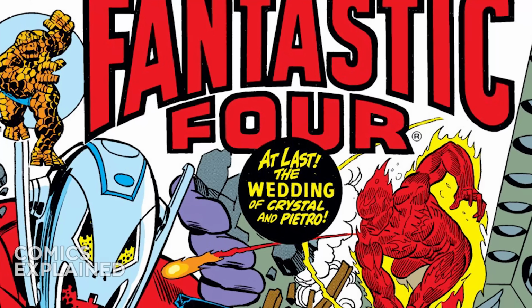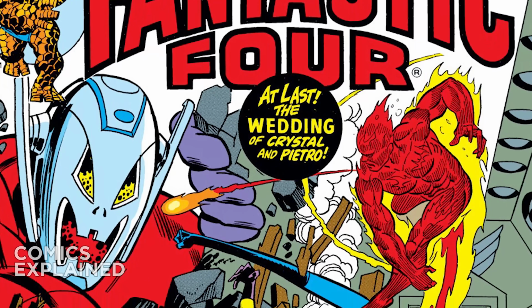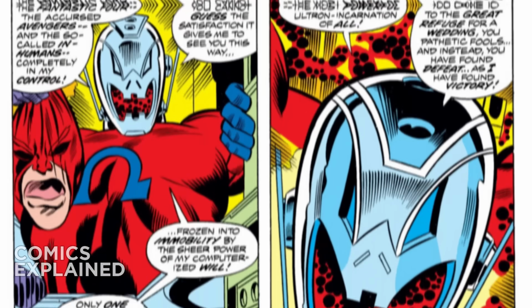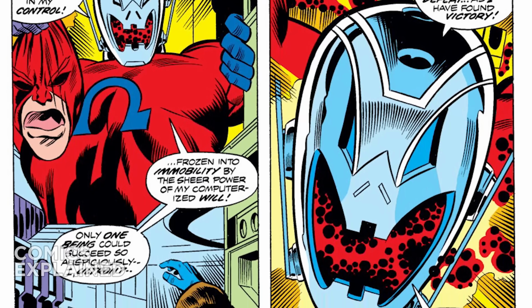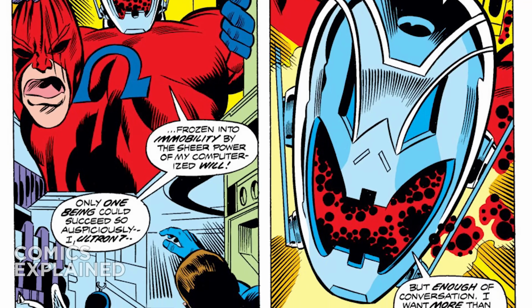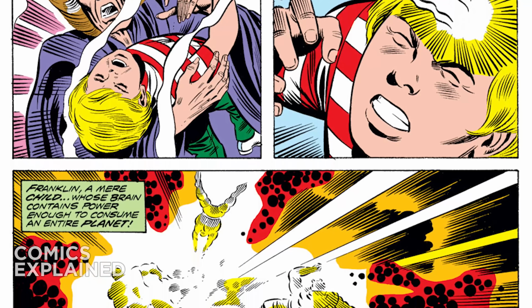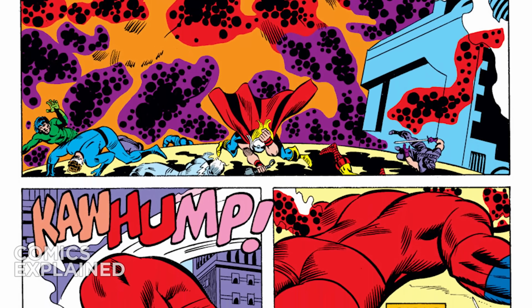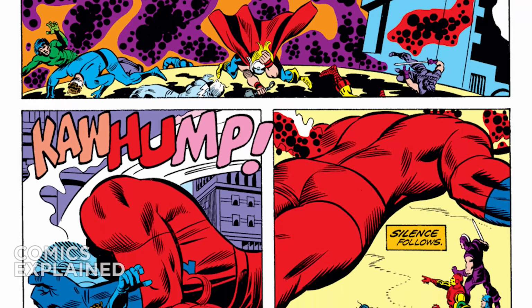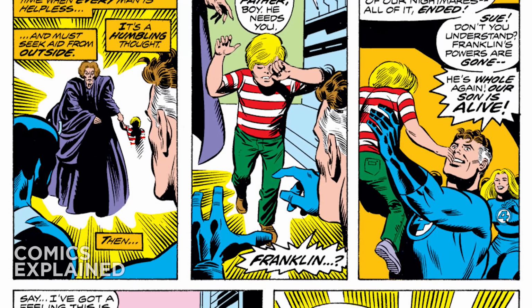Now, all that was undone about 10 issues later in Avengers issue 127 and Fantastic Four number 150. This is a story where Ultron launches an attack. Technically, it's Ultron 7, the 7th version of the Ultron robot, and it wakes up Franklin Richards, who just blasts Ultron with the full totality of his power. While it's enough to defeat Ultron, it was almost like Franklin just letting off steam, a one-off. And this allowed Marvel to reset his powers, quote-unquote, back to normal.